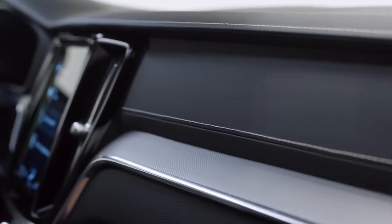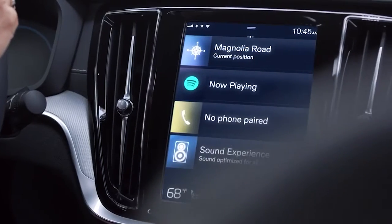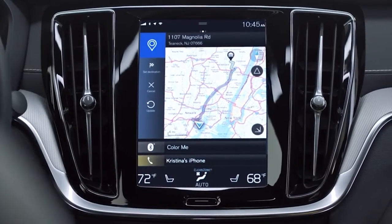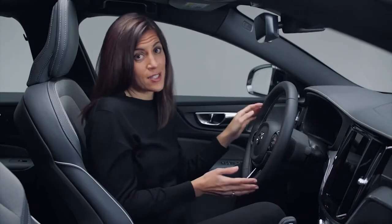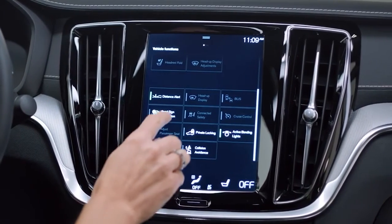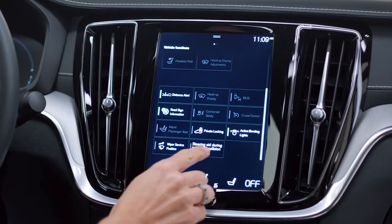I absolutely love this large, intuitive 9-inch touchscreen. The display is super crisp and precise. You can get Apple CarPlay and Android Auto connectivity. It presents the navigation app and other features in the car, from climate control, heated seats and heated steering wheel, to data visualization. Things like fuel economy and driving performance, along with other entertainment info in a variety of themes for you to choose from.